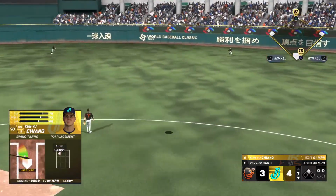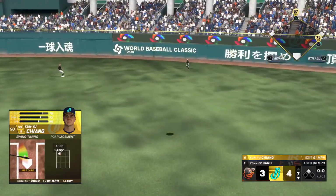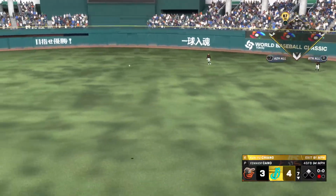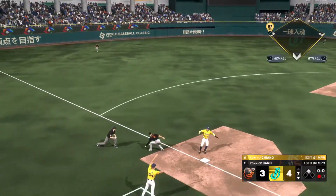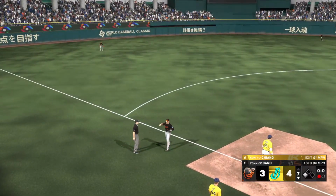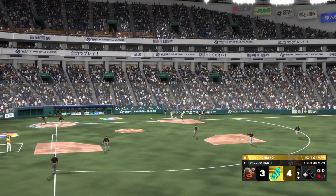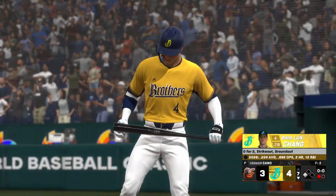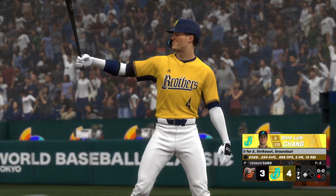Out towards right center field. O'Neill moving under this one. And he makes the catch. Runner tags at second. And now a wide throw to third. The batter, number 4, second baseman, Sid. Here's the second baseman, Sid Lund.